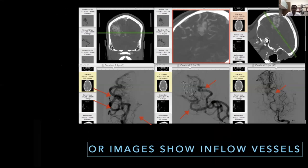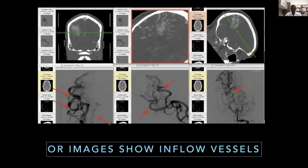So here's the basic concept when you go into the OR. I like to think about it as these are the targets, and I put them up in the OR. You know, what are the inflow vessels that I need to take? Here are these middle cerebrals, ACAs. And even now, what we're doing is using navigation, circling these vessels on the Stealth, and just going color by color. Go 1, 2, 3, 4, as you dive deep into the AVM.